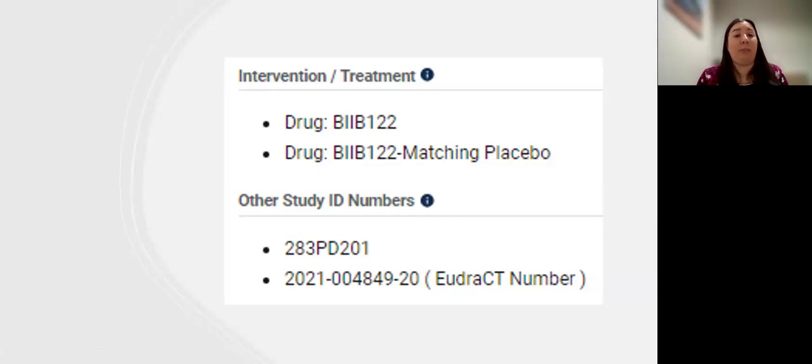The intervention treatment is telling you that there's the study medication and placebo. This one has a combination of numbers and letters for the study drug. That is very common. It's just part of the drug development process, and it's not far enough into the process to have an official name yet. That generally comes a little bit later when they're a lot closer to going for FDA approval. Then they'll generally change that name.